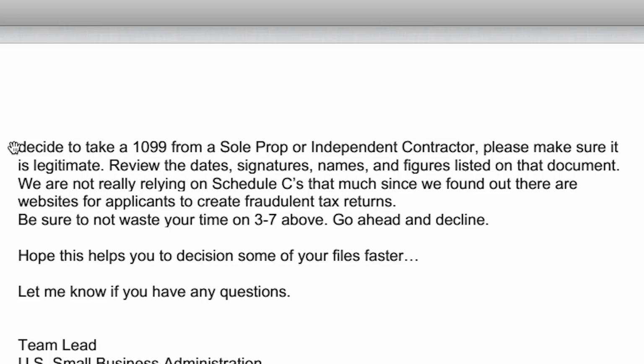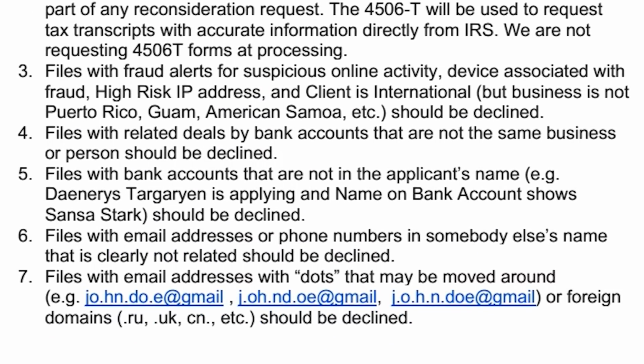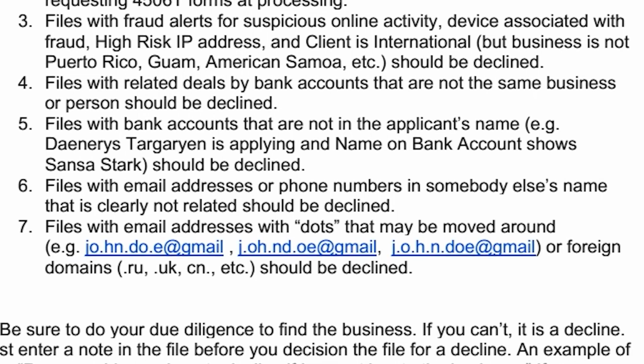Go ahead and decline. So if for some reason your activity or your application is associated with any of the pointers number 3 to 7, then they're just going to go ahead and decline your application. You have to file for reconsideration.